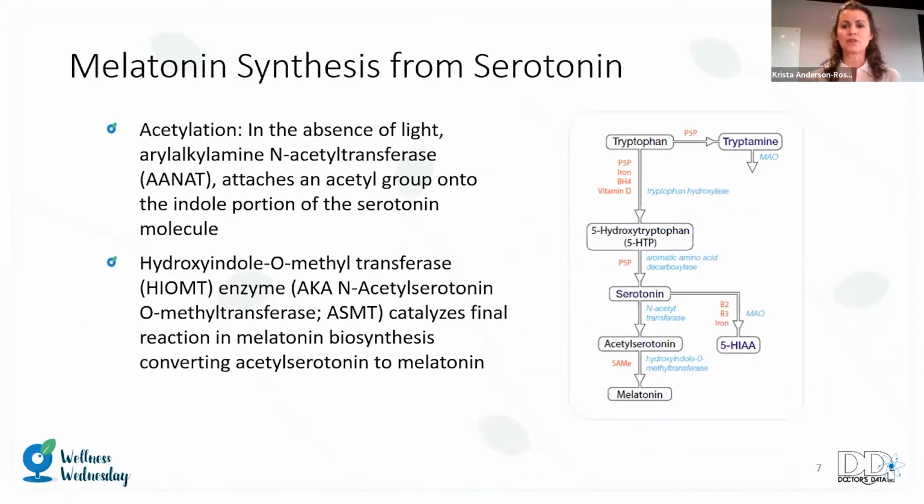Melatonin is produced from the serotonin pathway. This depiction is from the Doctor's Data neurotransmitter pathway chart. You can see that once serotonin is formed from tryptophan and 5-HTP in the absence of light, the enzyme N-acetyltransferase, or NAT, attaches an acetyl group to the indole portion of serotonin. Then the HIOMT enzyme catalyzes the final reaction by converting acetyl serotonin into melatonin.